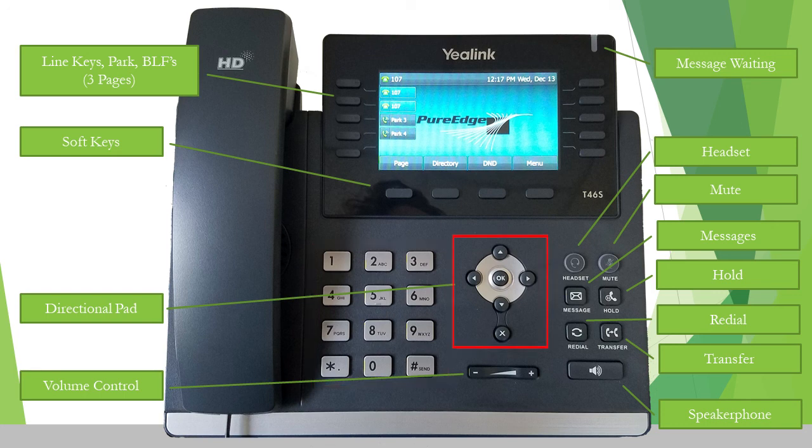The directional pad is used to navigate the phone's menu and select various options. Some of these buttons also have secondary functions. Pressing up on an idle phone will show your call history, and pressing down is a shortcut to your contact directory. Pressing the OK button will display information about your phone, such as its current IP address, and that X button is a shortcut for initiating an intercom call.